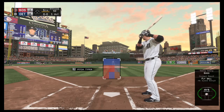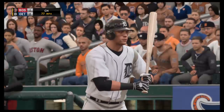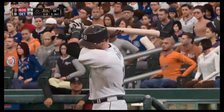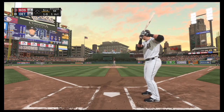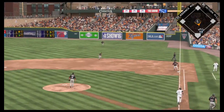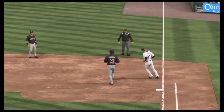He has really struggled against right-handed pitching so far this year. His average against righties is pretty ugly so far. And this one's not close. It's in the dirt for ball one. Bases are empty, one man out. Right side. Pedroia is able to get there. On to first, and a good start to the inning for Bucholz.